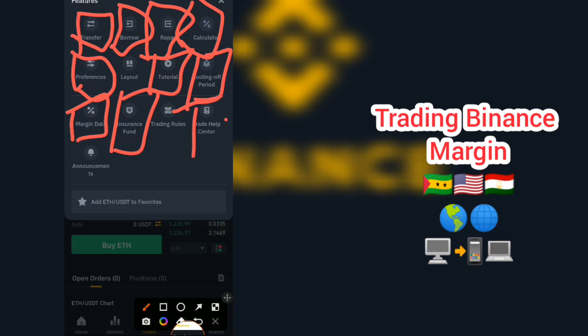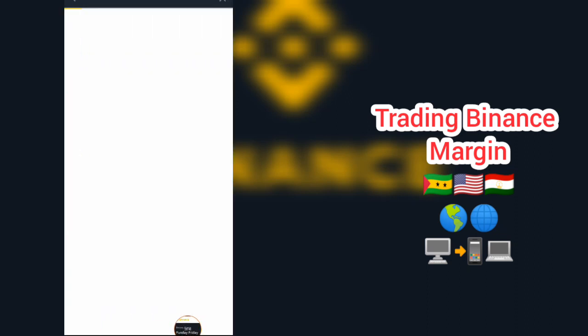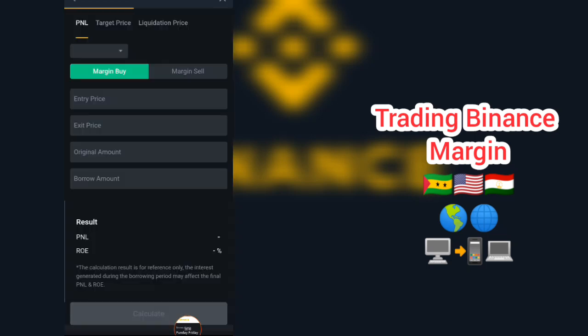You can also see the trade center, and you can also check out the latest announcements regarding what is currently happening in Binance margin trade, or some of the benefits or promotions that you want to get access to. Now I'm going to click this and show you a good overview of what the calculator is and what to expect.